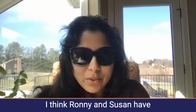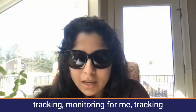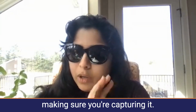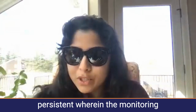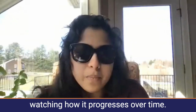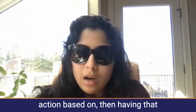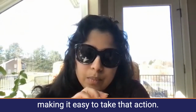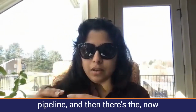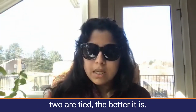Sure. I think Ronny and Susan have already pointed out a few of these. So documentation for starters, tracking, monitoring. For me, tracking and monitoring are a bit different. Tracking is where you're making sure you're capturing it and it lives and persists somewhere, and monitoring is actually visualizing it and watching how it progresses over time. And if it's an experiment that you're going to take some action based on, then make it easy to take that action. There's the experiment pipeline, and then there's the 'now this happens as a result of this.' And I think the better those two are tied, the better it is.